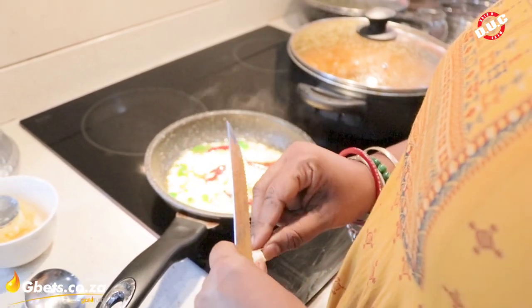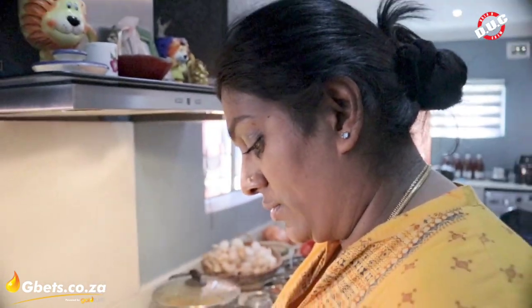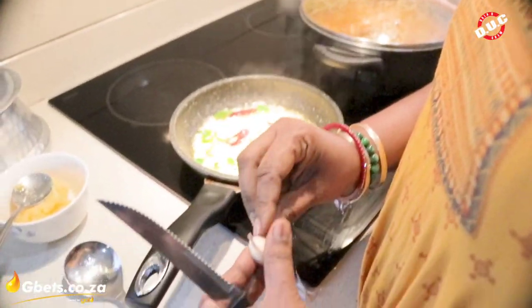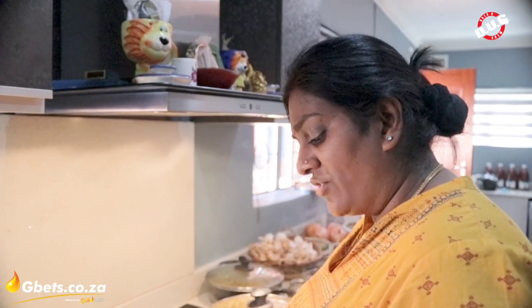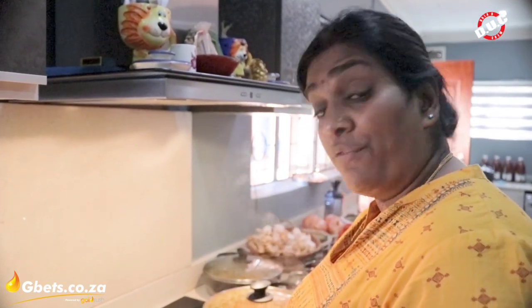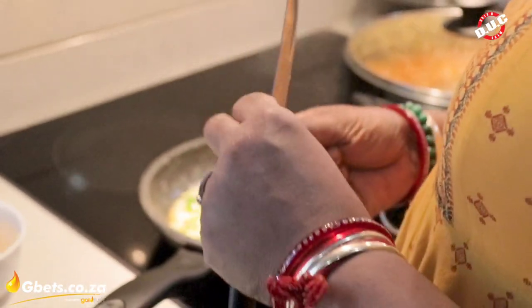Onions will be ready just now. There's also another thing I wanted to show you, but after I put the garlic, then I'll show you what I'm going to do. What makes a biryani very nice and very tasty is nutmeg. That's another trick, and not many people use nutmeg. I don't know why, but I feel nutmeg aids in digestion, in the taste, in the flavor, and you just grate the nutmeg. I'll show it to you just now.